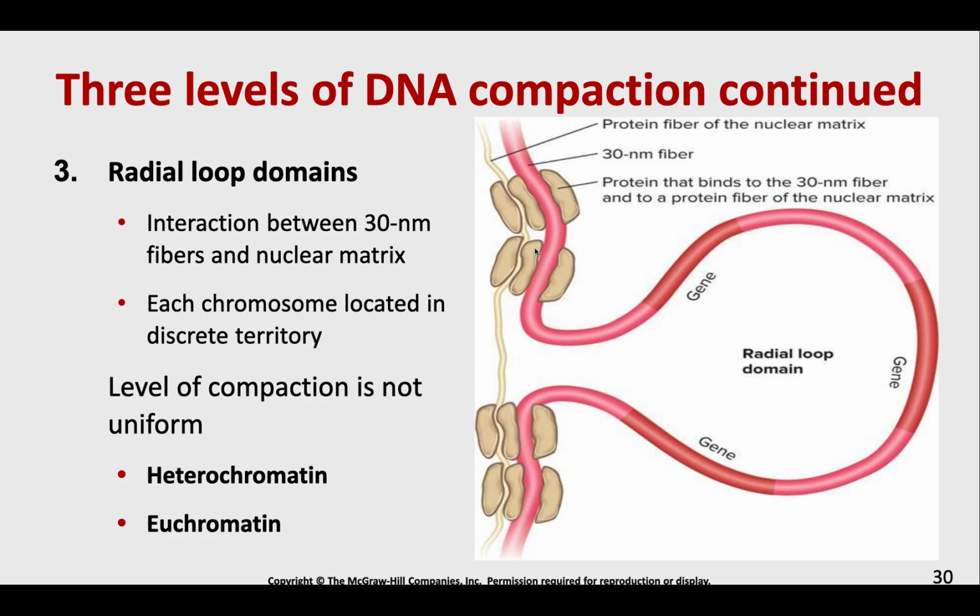Now, not all of this DNA is going to be linked. There are some areas that are going to have this loop to it. These are the radial loop domains. These are typically the areas that have the genes on them, and they're further apart and more or less exposed. So we have different levels of compaction within this radial loop domain.